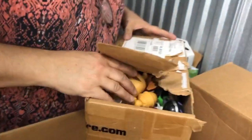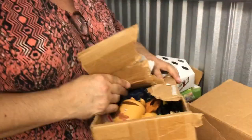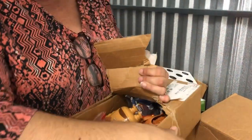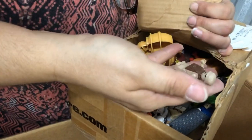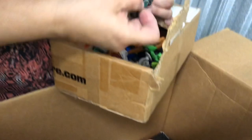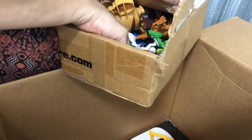Because look what I see. Look what's in here. More toys, more fun. As Derek would say, NASCAR man 3345. More toys, more fun. Look at all these toys. So, lots and lots of these little, gosh, there's so many of these little Lego people. Lots. That's a Star Wars there.